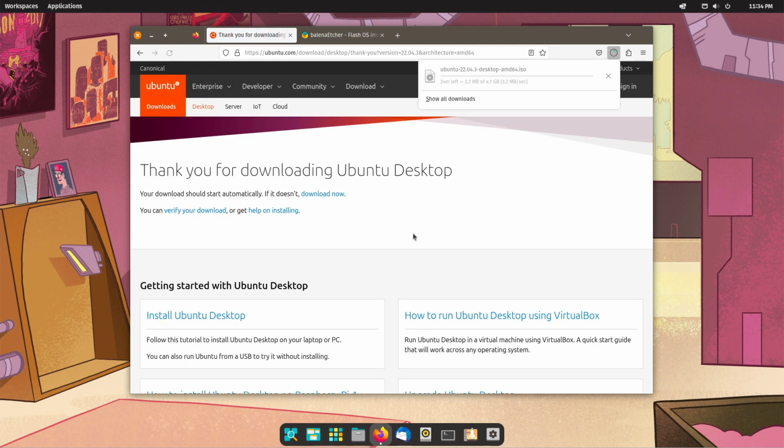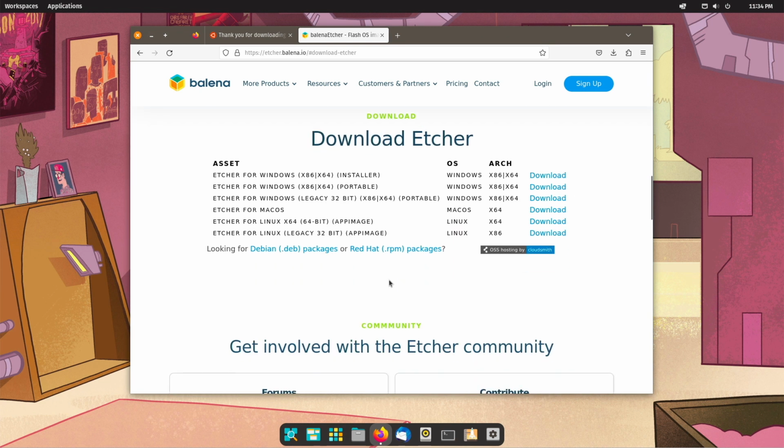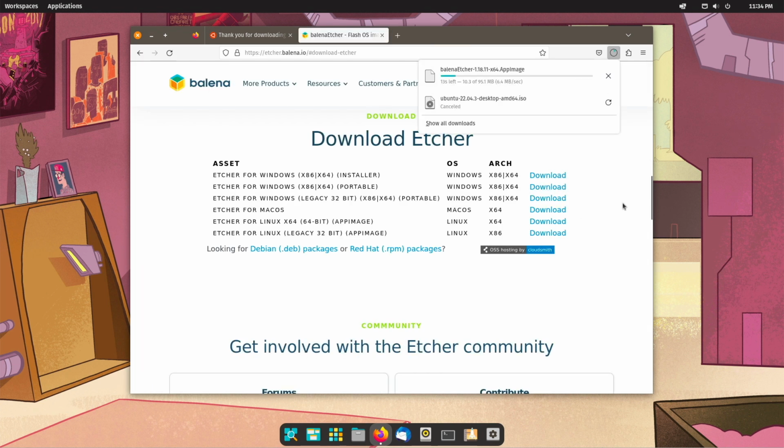In the meantime, we go to the Etcher page. In the second step, click on Download Etcher. Depending on which platform you're on, choose the appropriate Etcher file. I have Linux here, so I use the app image file for Linux. Do not continue until the Etcher file and the Ubuntu ISO have been downloaded completely.